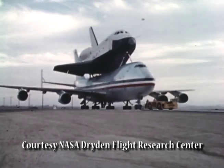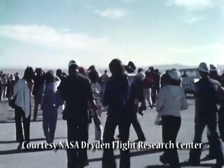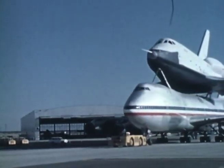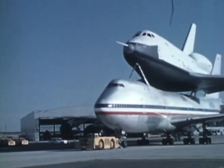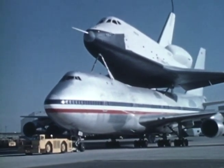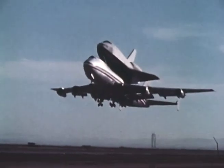The approach and landing tests of the prototype orbiter Enterprise brought a level of attention to Dryden that exceeded even that of the X-15 era. The Enterprise was to be launched from the back of a modified 747 airliner, with the orbiter gliding to a landing. The approach and landing tests, or ALT, would validate the vehicle's low-speed aerodynamics and systems, including the orbiter's fly-by-wire control system.